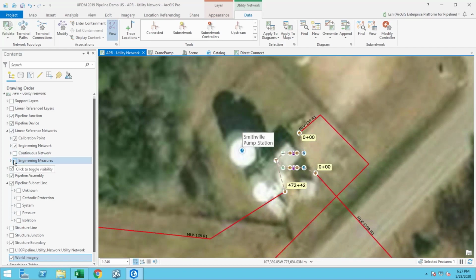And again, if I turn on those engineering measures, you can see where I've got my engineering network stopping and starting here. So this is a 0 for this line, this is a 0 for this line, and this is the ending station here. All connected, all discoverable, and all contained inside of this container.